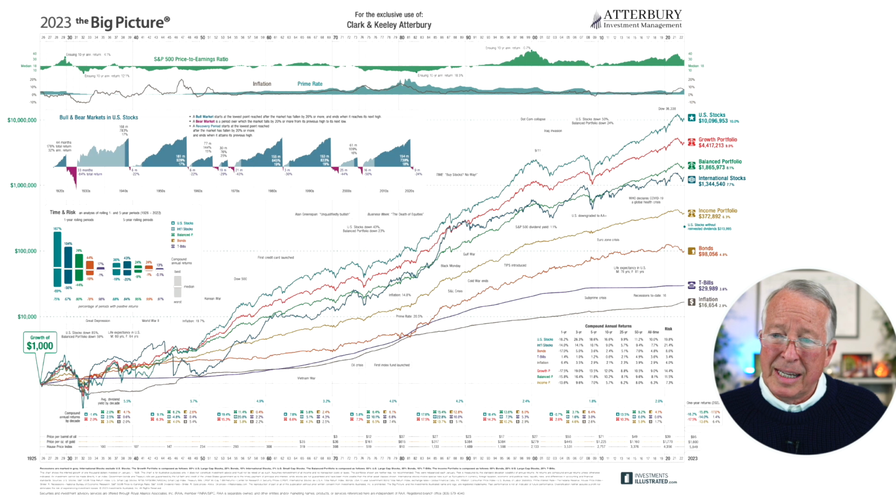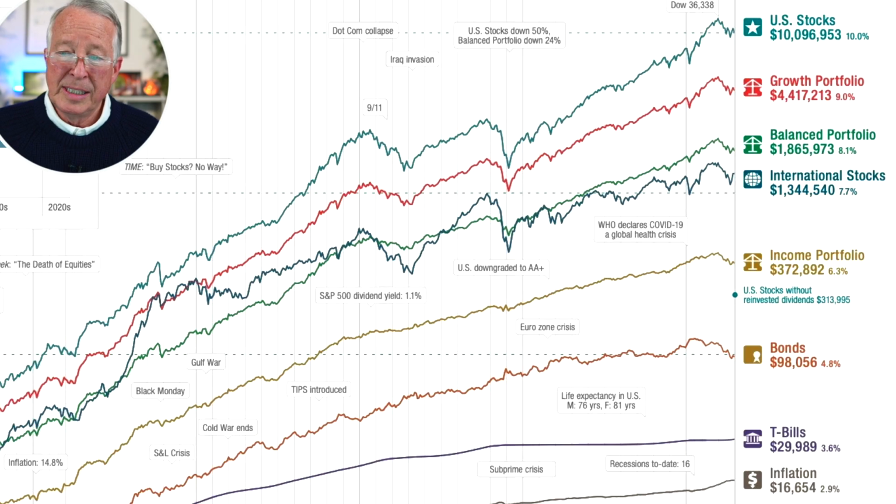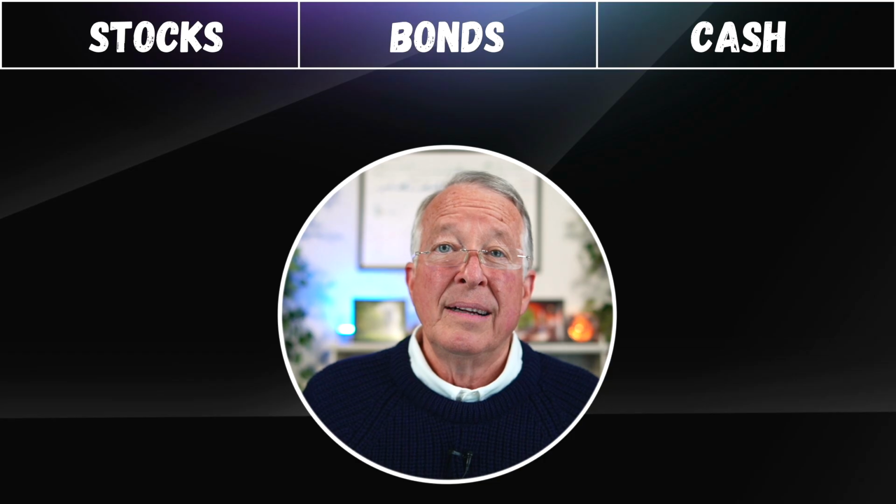Now, if you had just left it in the bank, you'd have to have $16,000 today to buy what you could have bought for $1,000 back then. I know that's kind of hard to see, so I'm going to zoom in. It took $16,000 to buy what you could have bought with $1,000 back then, and the $1,000 invested in the S&P 500 became worth over $10 million. Okay, back to the menu.